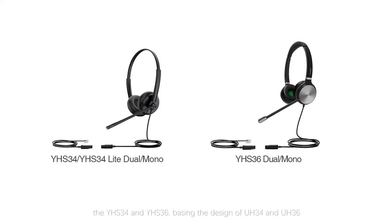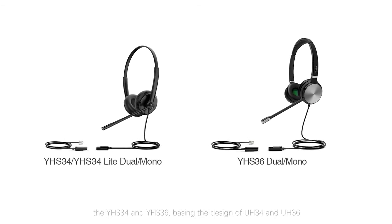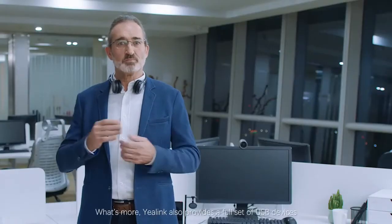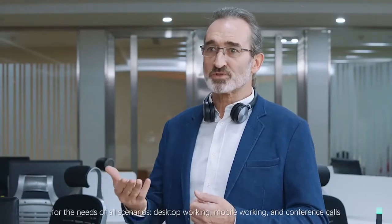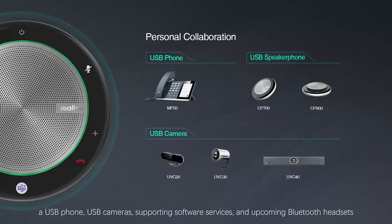At the same time, Yealink simultaneously launched the RJ port version of the headsets, the YHS34 and the YHS36, basing the design on UH34 and UH36 to provide users with more options. What's more, Yealink also provides a full set of USB devices for the needs of all scenarios: desktop working, mobile working, and conference calls. The range includes USB wired headsets, RJ wired headsets, DECT wireless headsets, speaker phones, a USB phone, USB cameras, supporting software services, and upcoming Bluetooth headsets.